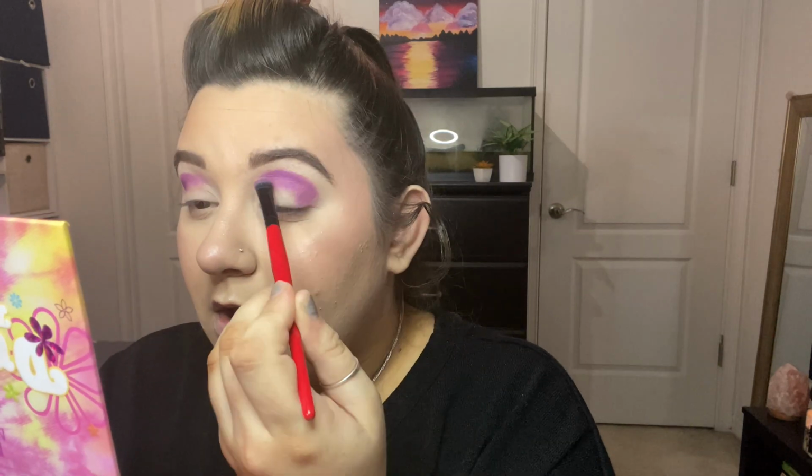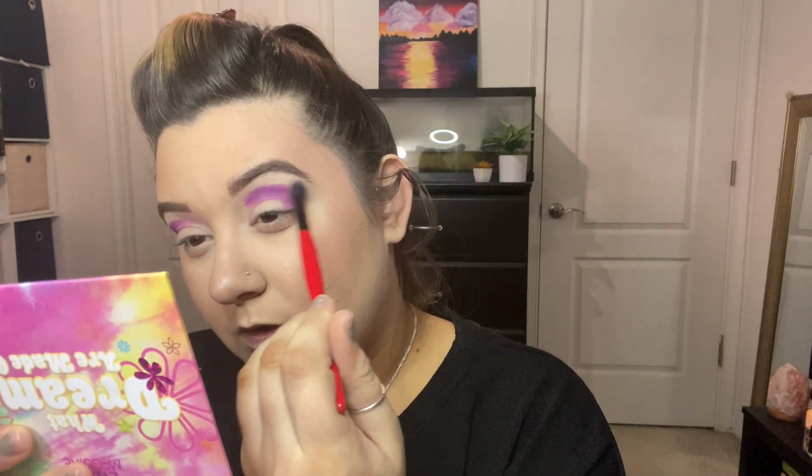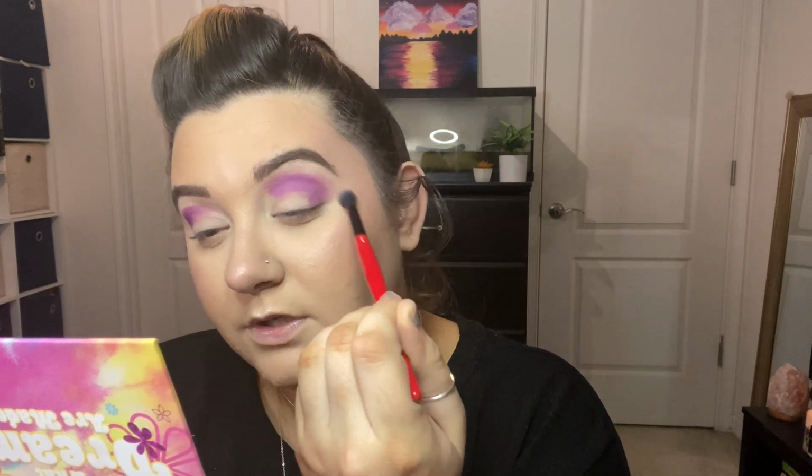I'm so happy. And so far the purple is going on very nicely. I still have no idea what I'm doing, but we're doing something. All right, so I'm just going to take a small fluffy brush. I'm going to pick up the shade Ugh, which is this pink shade right here, and just start buffing that out until I get it how I want it, which I don't even know how I want it. I just want all these edges buffed.